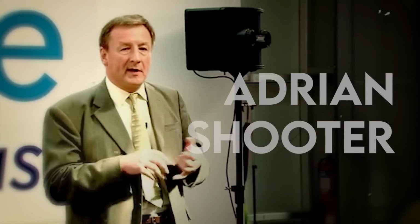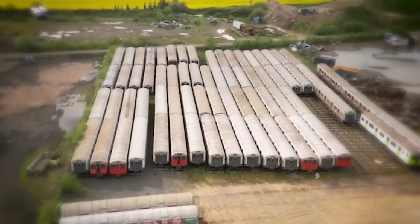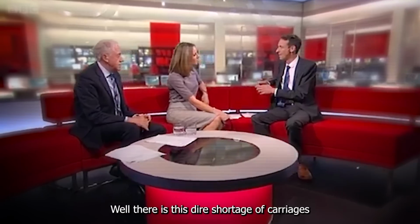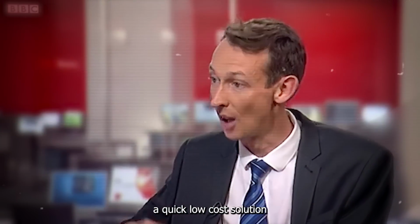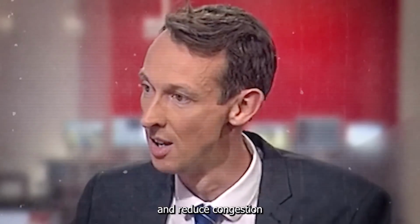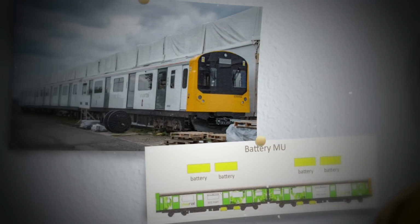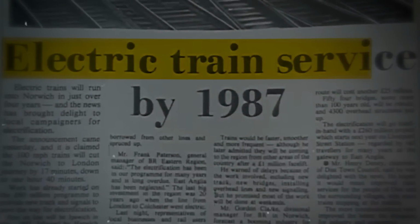Vivarail, headed by Adrian Shooter, a lifelong railway enthusiast who worked at British Railways, funded the company in 2012. Shooter purchased 150 driving motor cars and 300 carriages. Why? Well, there is this dire shortage of carriages on the Northern Rail network at the moment. For them, it would be a quick, low-cost solution to boost capacity and reduce congestion on Yorkshire's trains. The solution for Shooter was to build a diesel-electric train that would fix a shortage of affordable, modern rolling stock on Britain's regional rail routes, resulting from the slow pace of electrification.